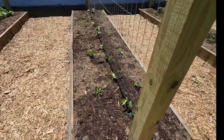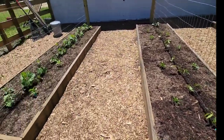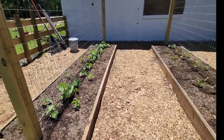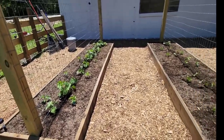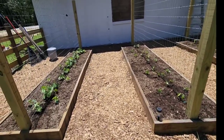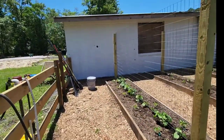This is the Canary bell pepper with more radishes in between them. This is, I can't read it. It's another type of pepper. And then these are pickling cucumbers in the middle here with radishes in both. And then I have bunching onions that I'm going to plant along the edge of each of these boxes. So that's what we have really been working on with the garden.